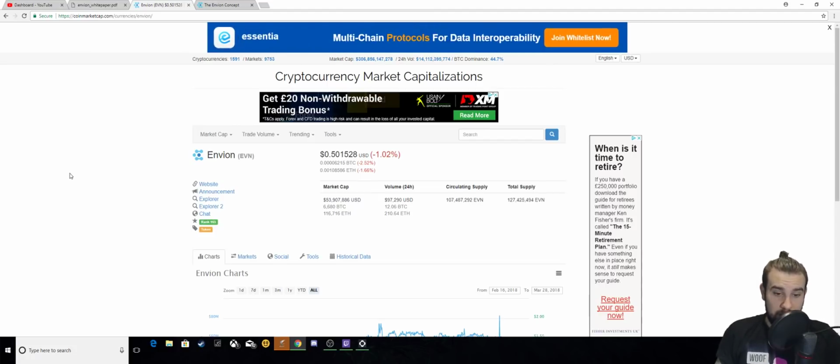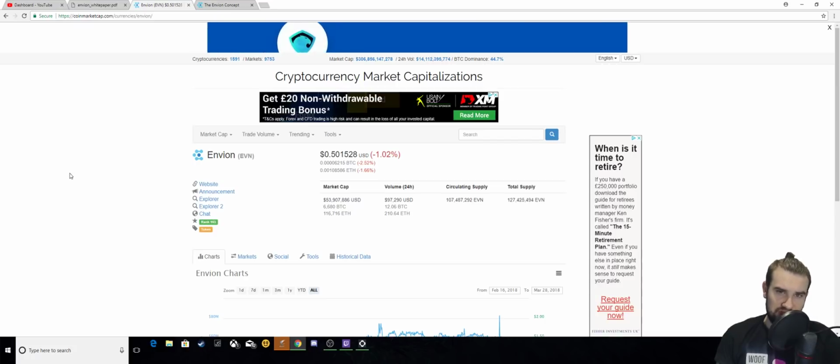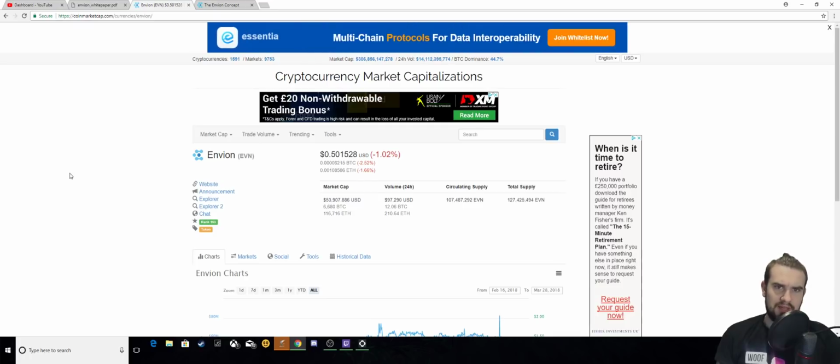And because of the way they've generated their tokens, because it's an ERC20 token, the maximum that they have produced is 150 million, and they've allocated just over 90% to investors, 5% to the Envion company, and then a couple percent elsewhere. But the total supply that will ever be circulating on exchanges is 127 million. That's it.